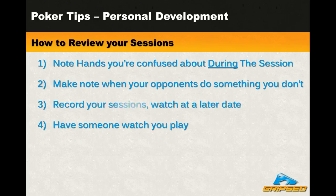Number 4 is taking the objectivity to the next level. It's just have someone else watch you play. It's a lot easier for someone to point out your mistakes than it is for you to point out your own mistakes, because again, there's a little bit of a pride thing there. We don't want to admit when we're wrong, and we think that our way is the right way. But someone who is completely objective, who knows their stuff, can be honest with you.